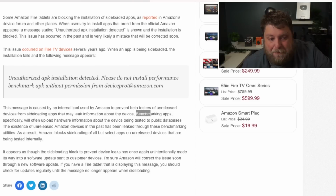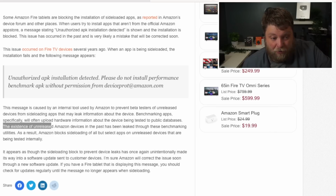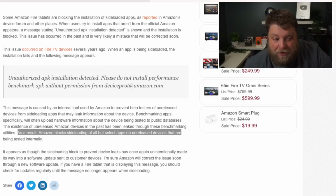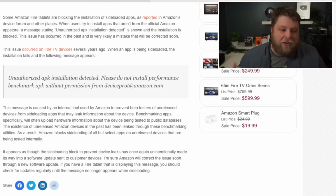As we see here, benchmarking apps specifically will often upload hardware information about the device being tested to public databases. The existence of unreleased Amazon devices in the past have been leaked through these benchmarking utilities. As a result, Amazon blocks side-loading of all but select apps on unreleased devices that are being tested internally. And then it does go on to say that it's unintentional and it'll more than likely get fixed in a future update.